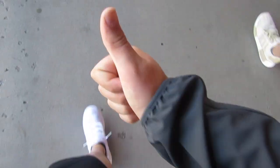I think this is my third or fourth check-in. I don't even know, but these are doing really well. That's not mine, the white ones are. They're a great shoe.